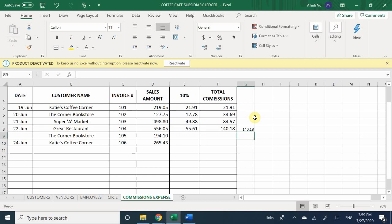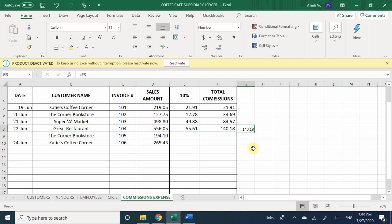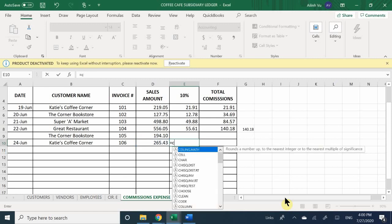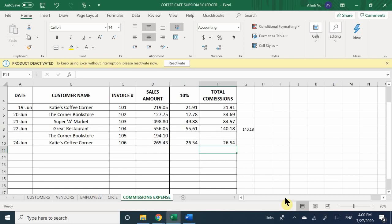Okay, so now we have to start a new running balance. Maybe I should have indicated this right here, but it's okay. I put it on the side that this is his new running balance date. This is the date that he leaves off of, so we're starting with a new running balance. So what is 10% of $56.43? $26.54 is his brand new start for the pay period.